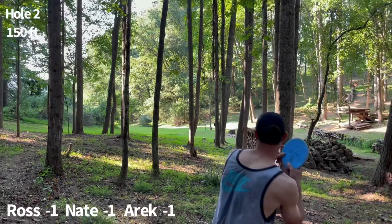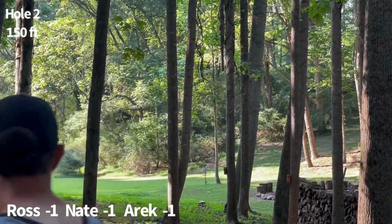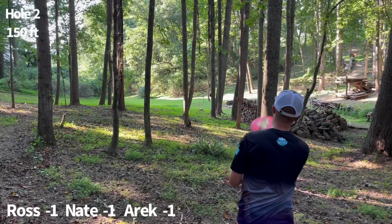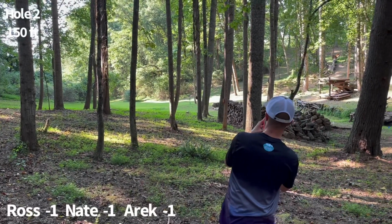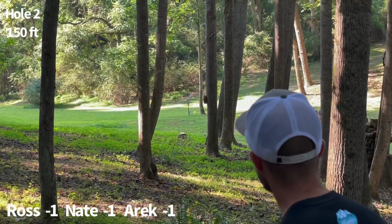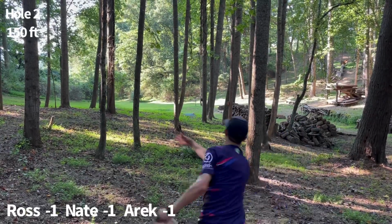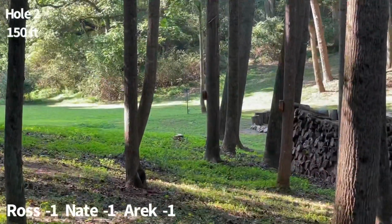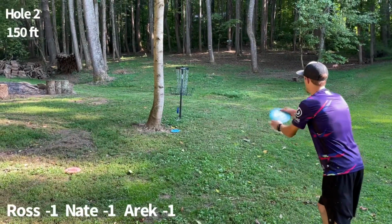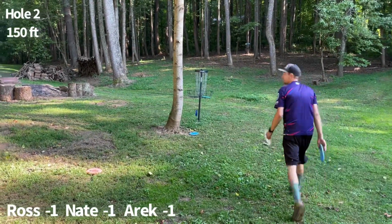Hole two is a short hole, but pretty tight with all these scattered little trees right off the tee. Ross puts it right under the basket. Nate puts it pretty close for birdie. And a good shot from Arek. He's going to have to hit a little bit of a putt on this little precision basket. And he does, birdie. Well, you have to. It's a precision.